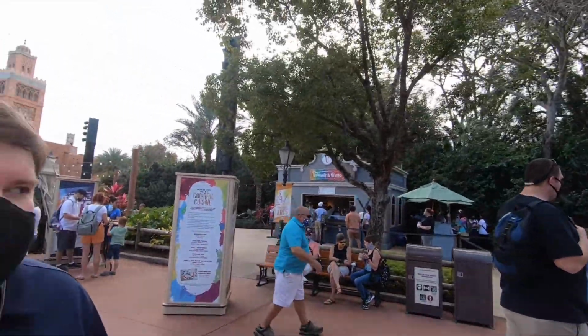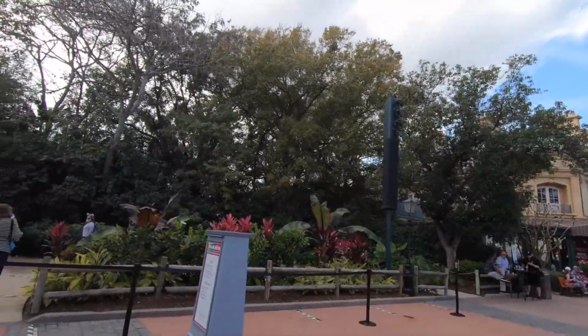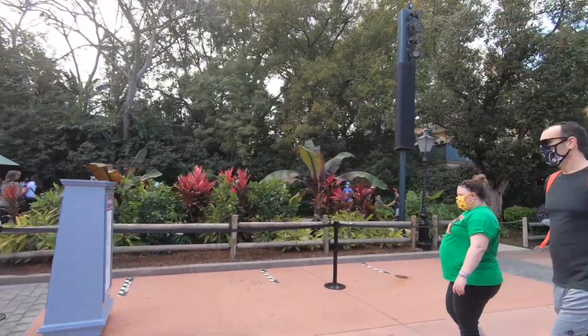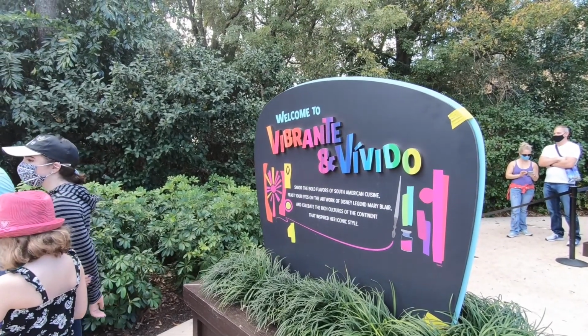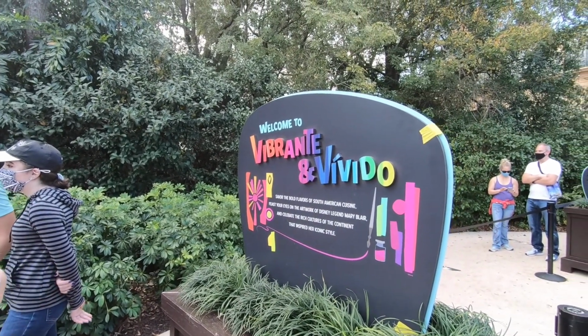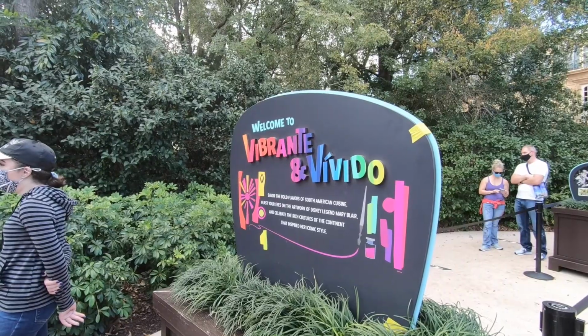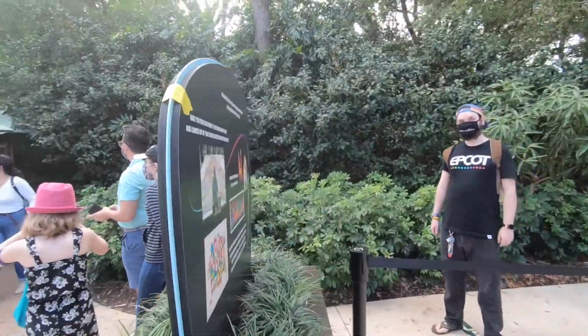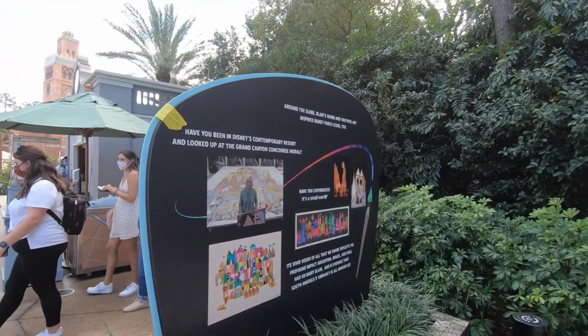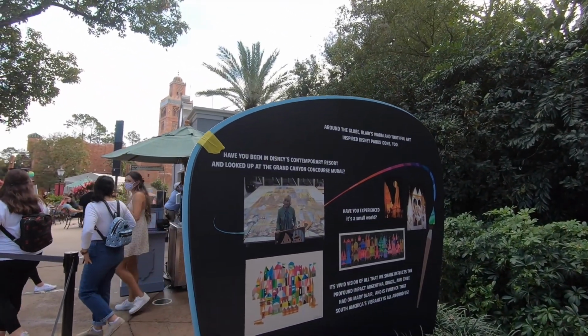We skipped a couple countries, but we're now in between Morocco and France at Vibrante y Vivido. We're gonna get a pupusa. So it says, savor the bold flavors of South American cuisine, feast your eyes on the artwork of Disney legend Mary Blair, and celebrate the rich cultures of the continent that inspired her iconic style. I didn't know her style was inspired by South America.